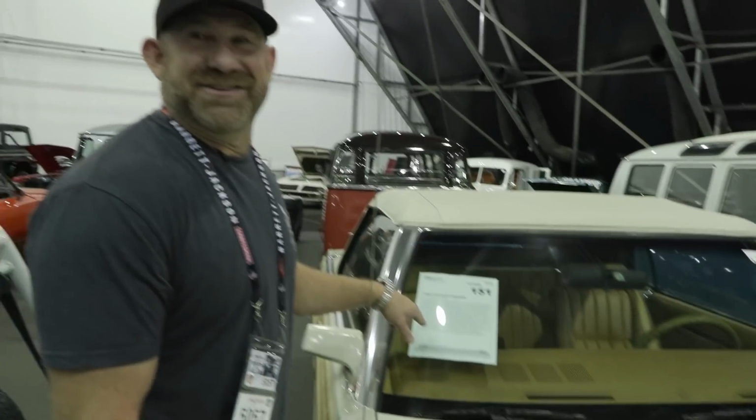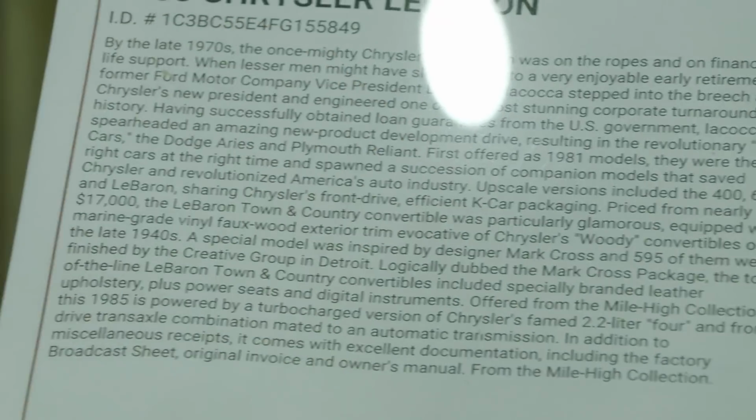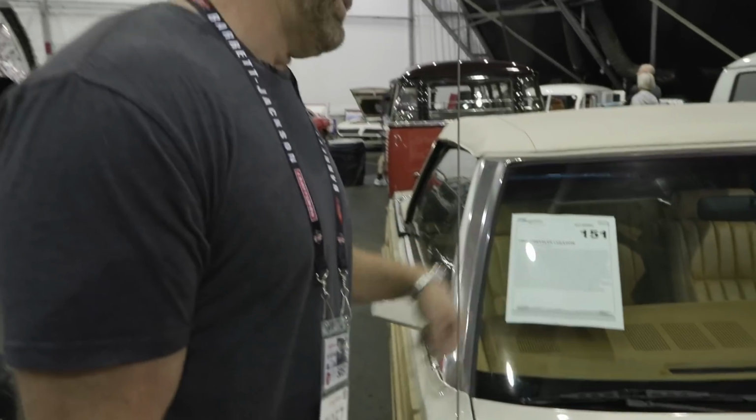This was 17 grand originally. K-Pack priced nearly $17,000 for the Barrett Town Country convertible. Turbocharged, 2.24.